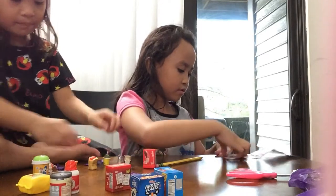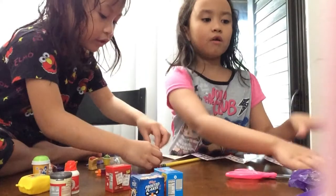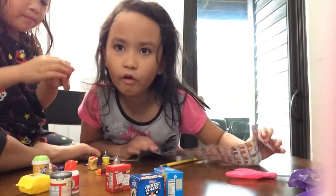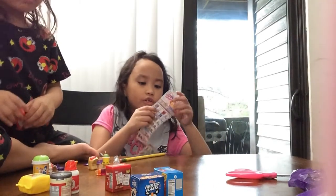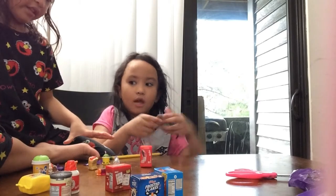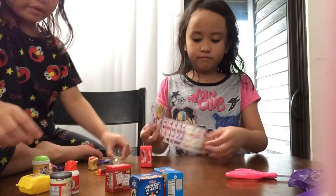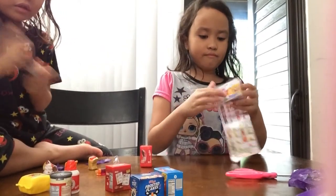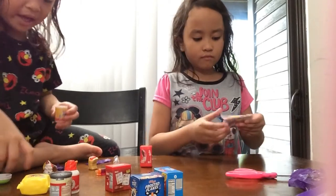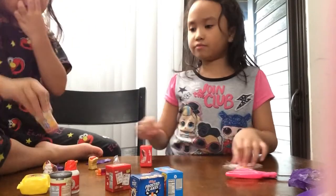Bye-bye, everyone. Bye-bye. They're all saying goodbye. That's it of our video. But before we end it, we're going to show you each and every one of the Shopkins. Where's the machine? So now all of the Shopkins are going to bed. No, they're not. When they go in their containers, that means they go to bed.